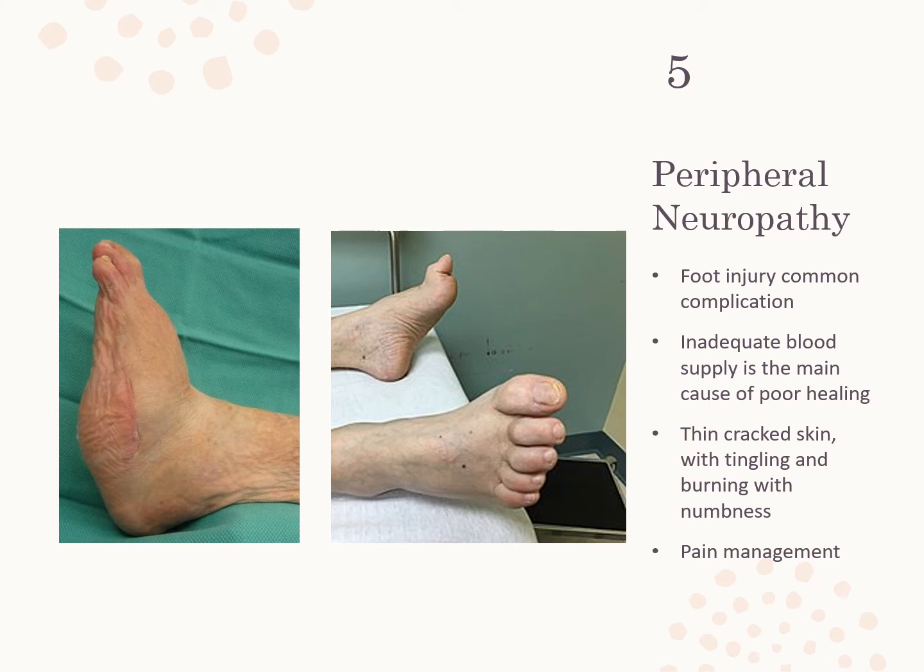Most amputations actually follow a foot ulcer, and the 5-year mortality rate after that is very high. After an amputation, meaning you get an amputation and within 5 years the chances of you still being alive are actually pretty slim. You're probably going to die.